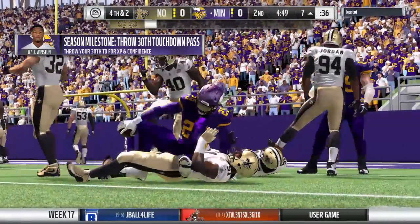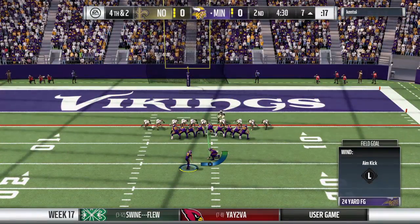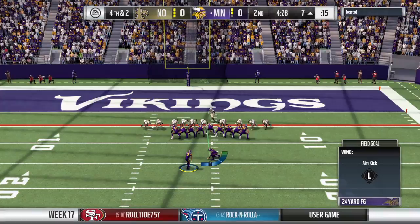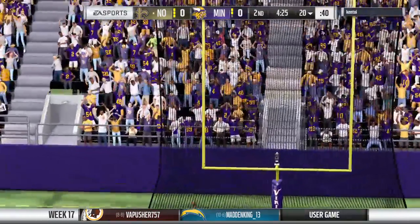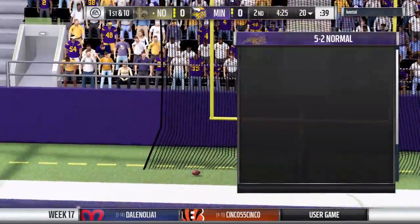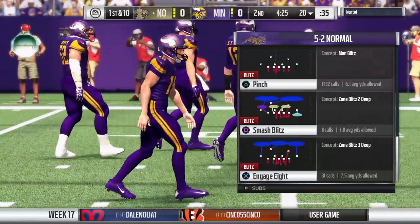They dialed up the screen pass on 3rd down, and for a second it looked like it was all going to come together, and they had a chance to pick up a 1st down, but the defense got there and finished it off. And that is no good. He pulled it just a bit, just a wee bit wide left. And this will remain a scoreless game.